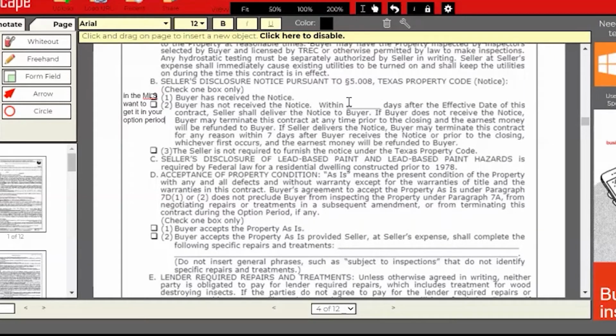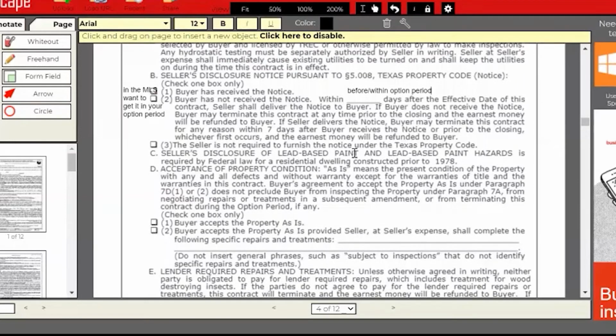So yeah, like it says, if seller delivers notice, well, let's read the whole thing. If buyer does not receive notice, buyer may terminate this contract at any time prior to closing and the earnest money will be refunded to the buyer. If seller delivers the notice, buyer may terminate this contract for any reason within 7 days after receiving the notice or prior to closing, whichever occurs first, and the earnest money will be refunded.